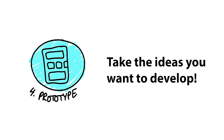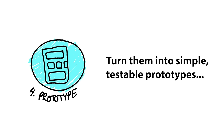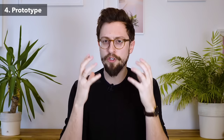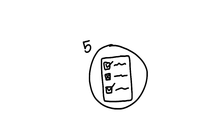Now what you're doing is you're taking all of these ideas, breaking them down into a select few that you think might be worth making into something more realistic, and turning these ideas into simple, testable prototypes. They're not fully designed, not fully coded, not fully made into the real thing, but essentially a facade, essentially a fake thing, whether that's a digital product or a physical product. You're just trying to quickly make something that you can test with real users, and that's the final step, test.